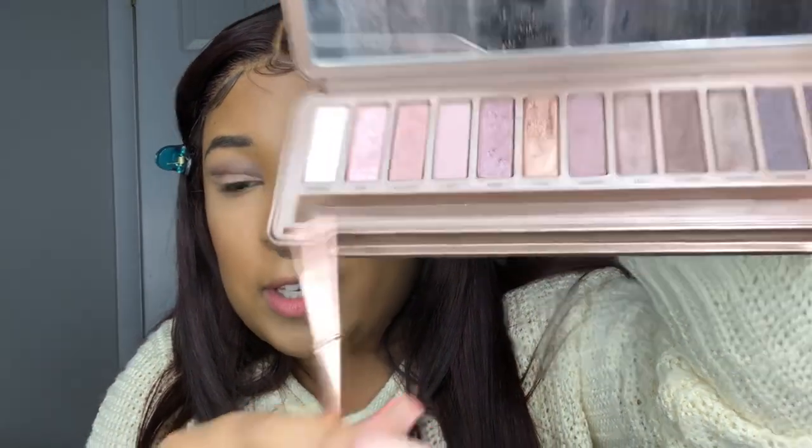And now I'm going to do my favorite. I'm going to take a little tiny brush. Going to spray it with the Urban Decay All Nighter Setting Spray. And I'm going to take the color Dust, which is this color right here, and put it in my tear duct. It really is dust, guys. Ooh, y'all see that? Be very careful.